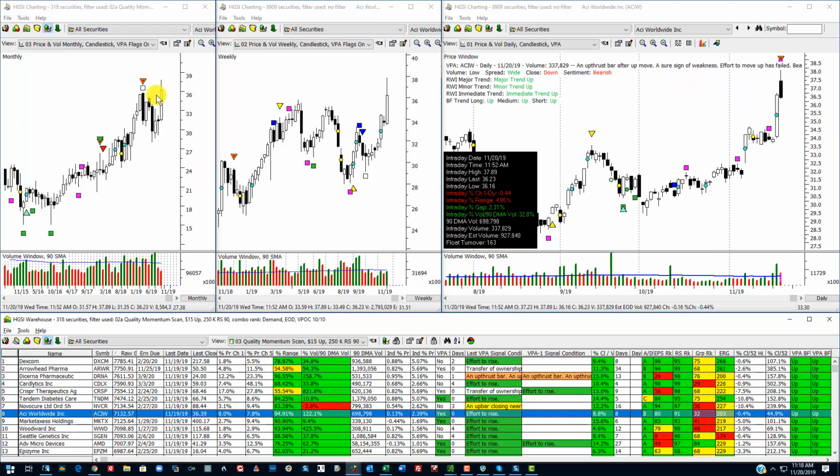Looks like it's having a reversal day today. Monthly chart got out to an all-time new high. Weekly chart did too, and the daily chart was breaking out today, but there's some profit taking setting in.